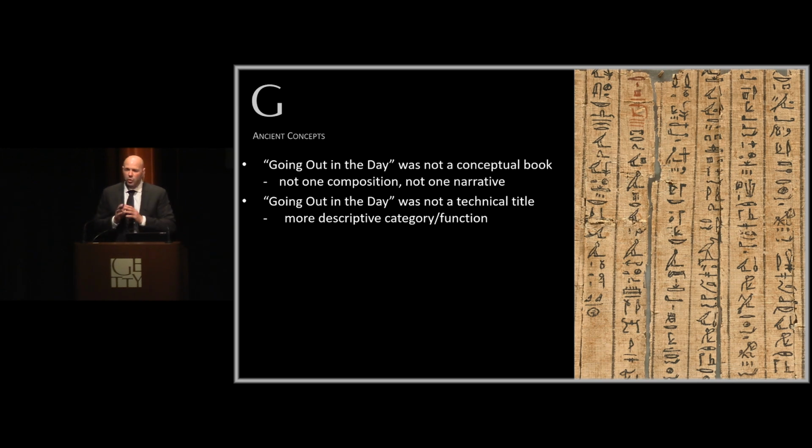Because when we're talking about going out by day, what we're talking about is the soul's ability to leave the tomb, join with the sun god and cross the sky, and then at night come back to the tomb and join with your mummy, because your mummy is your Osirian form. While you're doing that, the sun is joining with its Osirian form, the god Osiris, so that it can resurrect in the morning. The god Osiris is the personification of the power of rejuvenation. So you need that to come back up in the morning. So it's not a technical title, it's a descriptive title.